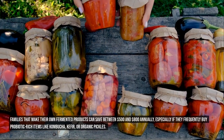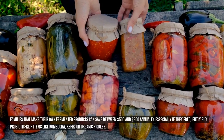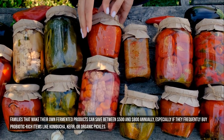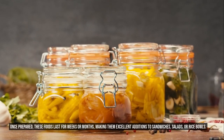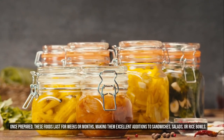Families that make their own fermented products can save between $500 and $800 annually, especially if they frequently buy probiotic-rich items like kombucha, kefir, or organic pickles. Once prepared, these foods last for weeks or months, making them excellent additions to sandwiches, salads, or rice bowls.